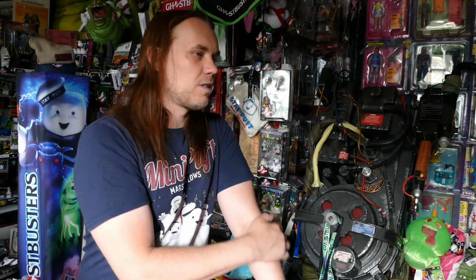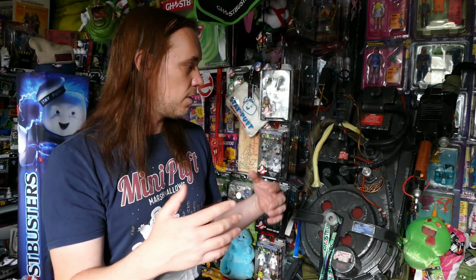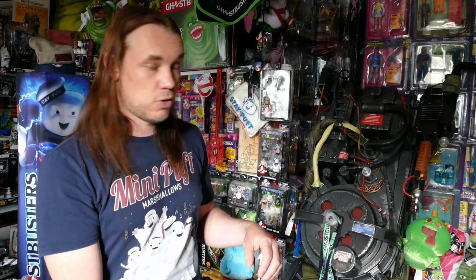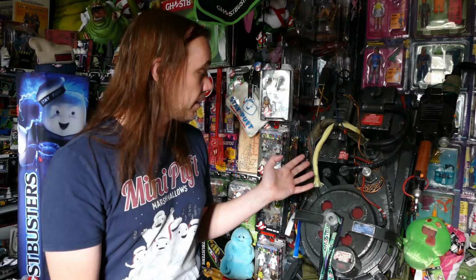So I don't consider that scalping with something like this, because to me scalping is someone who strips the shelves bare, and then you've got no choice. You either pay a scalper 2 or 3 times the amount, or you don't have one. Whereas, like I said, with the HasLab model, you get your chance. Now, obviously, once a campaign ends, you can't buy one at retail. But that applies to any collectible once it sells out. And most collectibles, you don't have that time window to buy it, you know.